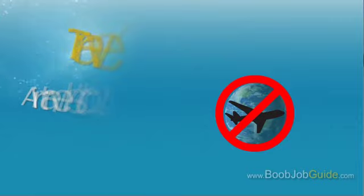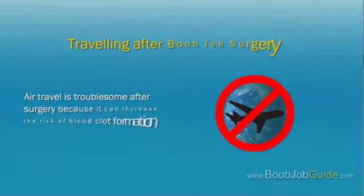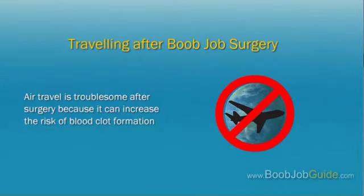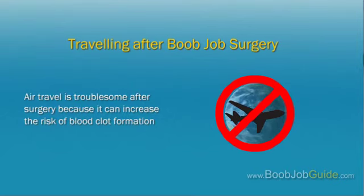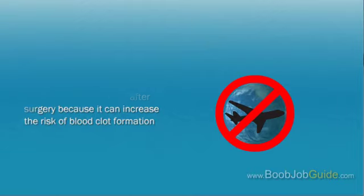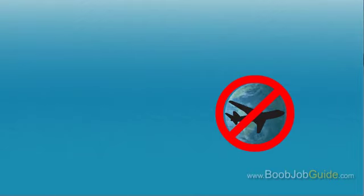Traveling after boob job surgery. Travel is stressful on the body, and so is surgery. Expect your surgeon to recommend you delay any travel plans for at least 10 days after the procedure. Air travel is troublesome after surgery because it can increase the risk of blood clot formation. Discuss with your surgeon about safe travel the first 2 weeks following your boob job.